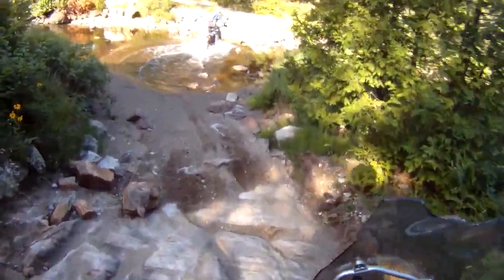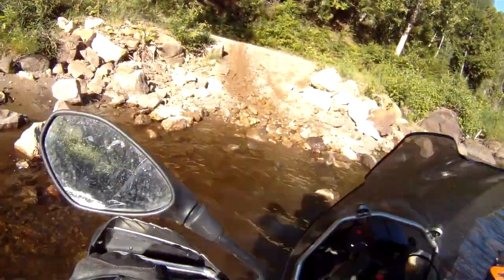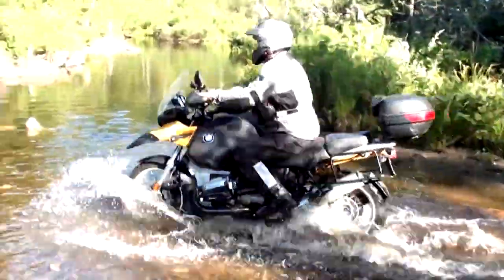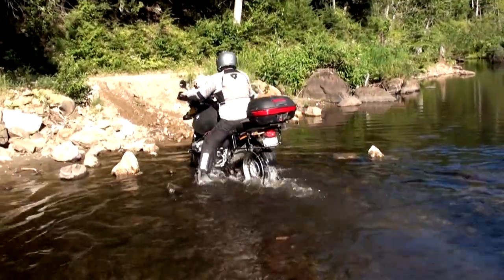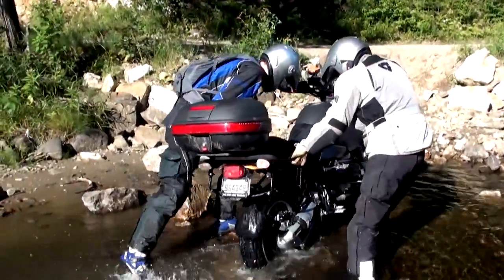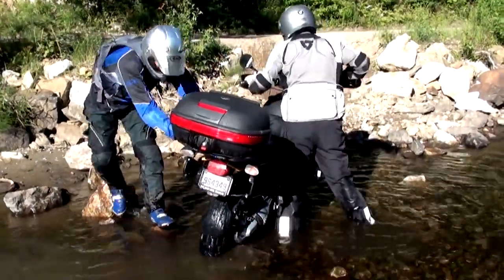Then we came to this water crossing. Chris shows us how it's done. I hit the rock. Then it was Joe's turn. Give her! Now here you see Chris. Chris hates getting his feet wet. Okay, I think you're over it. He'll do any acrobatics not to get his toes wet.